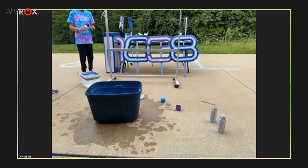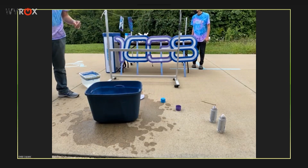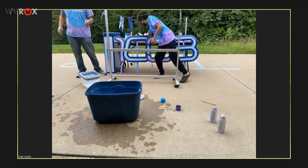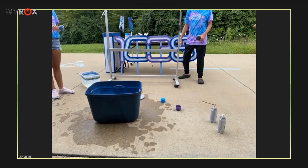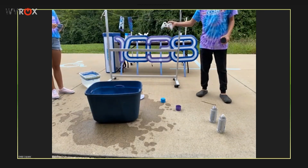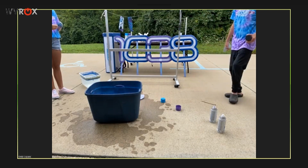But now we're gonna hydrodip an Xbox controller. We did take it apart first. The electronics are not still in it. Please do not dip the electronics. It will get damaged. Water still damages electronics, even if there's paint in it. That's a good point. Anything that has a removable shell, always take it apart before you dip it. It just makes it easier to dip if there's nothing inside of it.